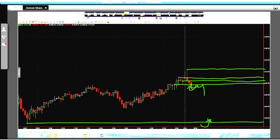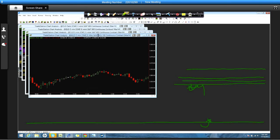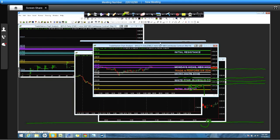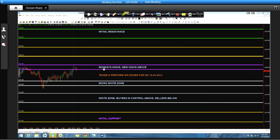Brian, my plan for ES today. Generally speaking, hold on one second, let me jump over. Okay, so we've obviously rejected out of this zone. We just didn't have a significant enough rotation to come back down. What I'd hope for, let me see what the price action looks like here real quick.